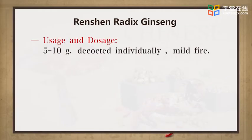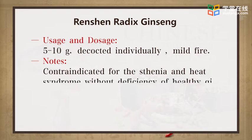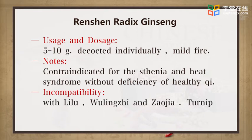5 to 10 grams is used in decoction. It should be decocted individually on mild fire and mixed with the decoction of other herbs when drinking. Contraindicated for schizophrenia and heat syndrome without qi deficiency. It is incompatible with Li Lu, Wu Ling Zhi and Zao Jia. Turnip and tea should be avoided in the course of treatment in case they weaken the tonic effects.